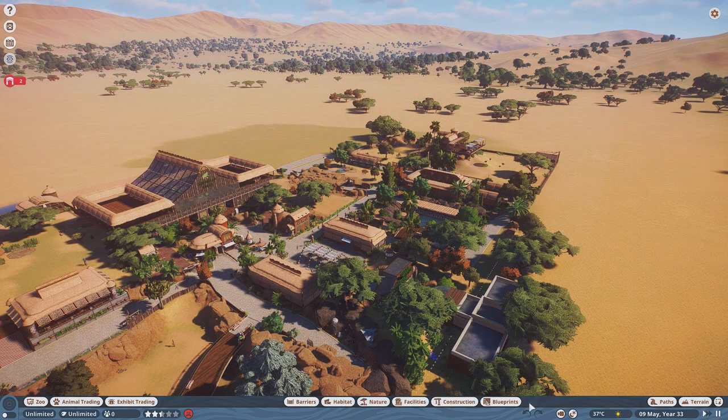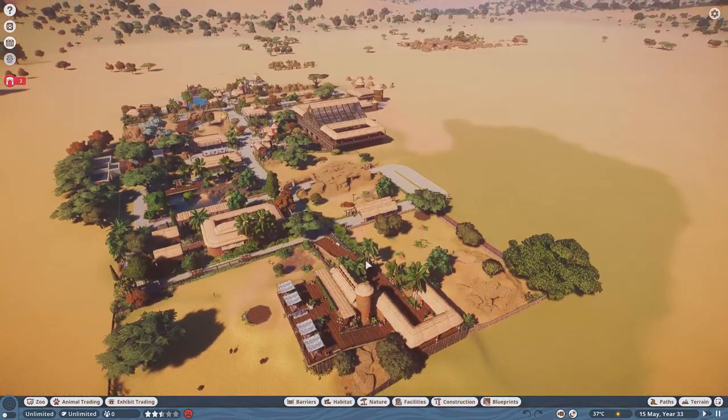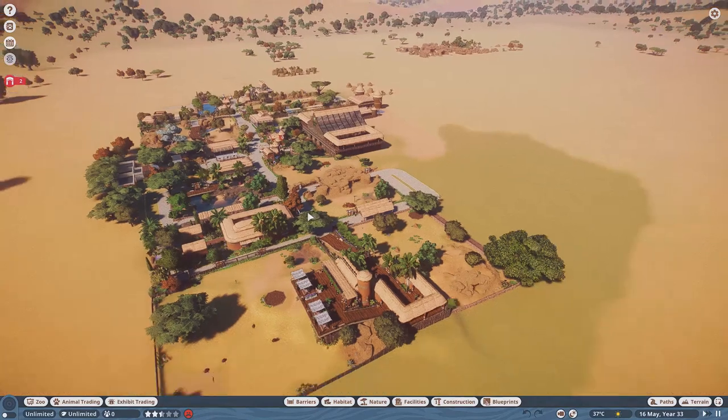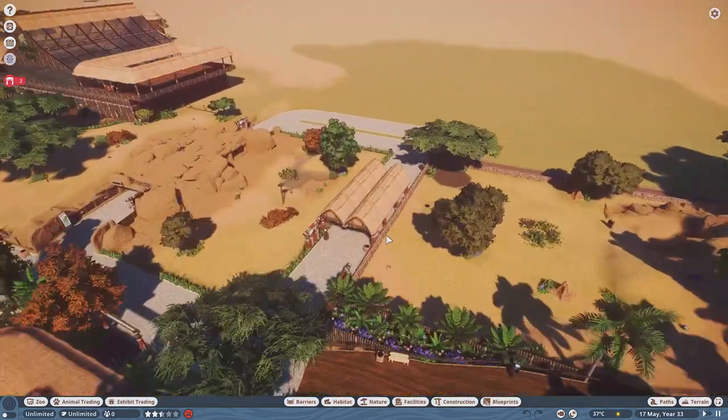Enjoyed that little speed build and me rambling on about the life and times of the Aardvark. Now it's time for a little bit of a closer look and a walkthrough of what we've built. So there is the Aardvark habitat down the end of the zoo. We're just going to take a look now. It's really getting quite big. We've managed to expand quite lengthways, and I think it's time to start going out very, very soon.